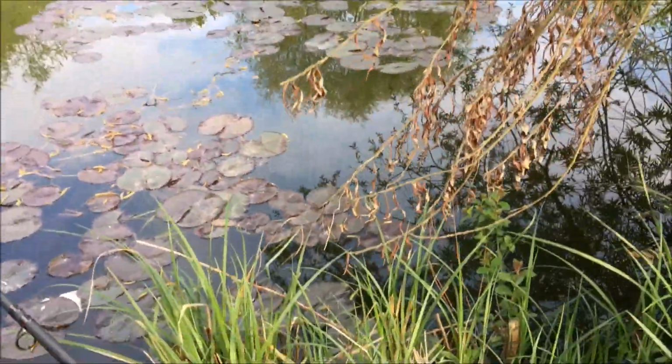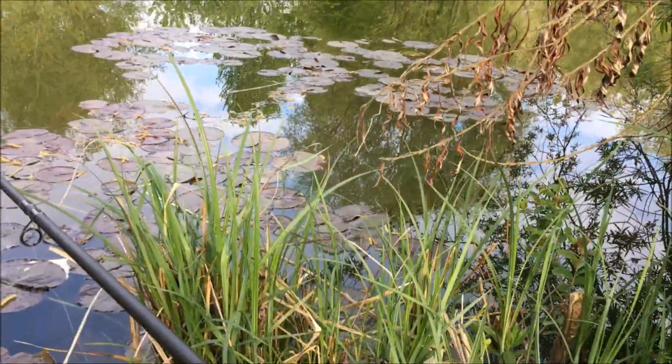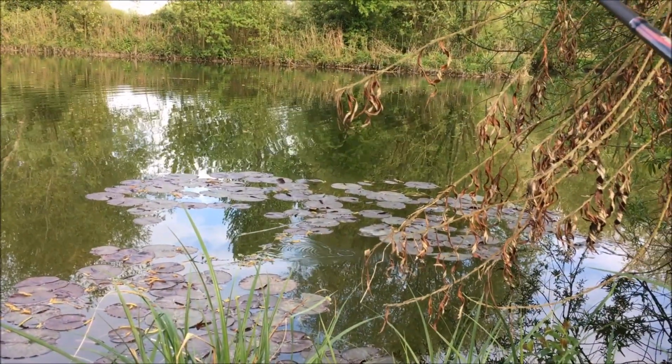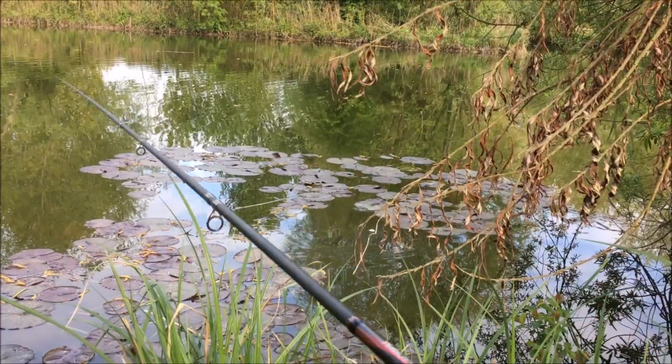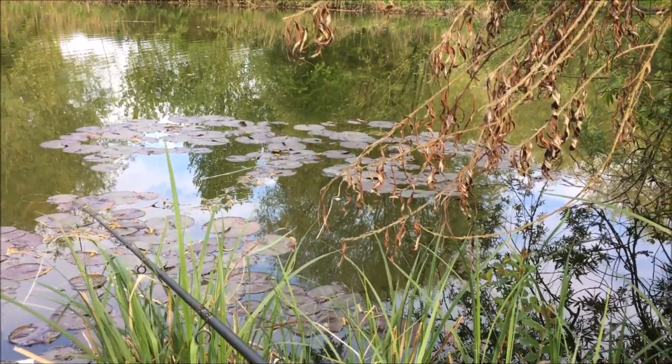I'm going to hide behind these bushes just so he doesn't see me when he comes up and round. It's just going to move that back there. There we go. Mend the line, keep the rod out of the way, hiding it with the lily pads.